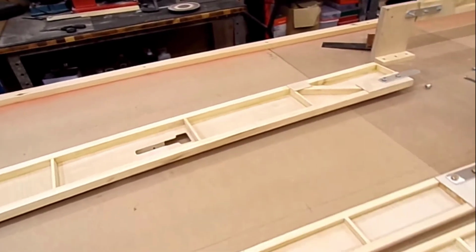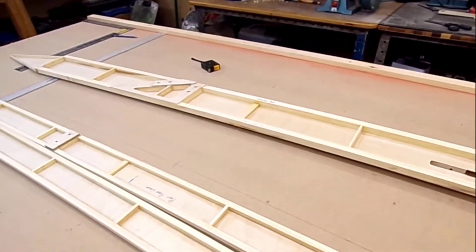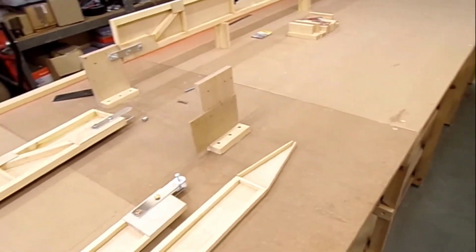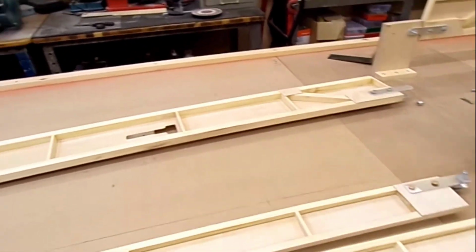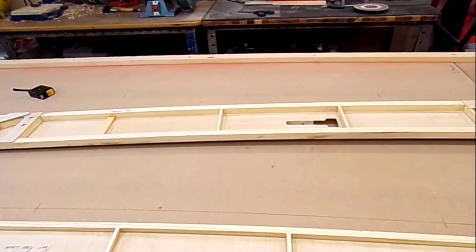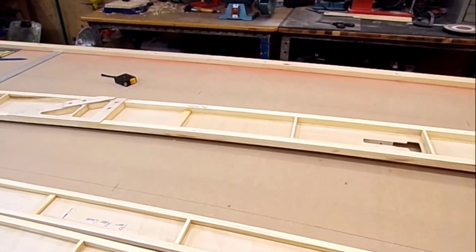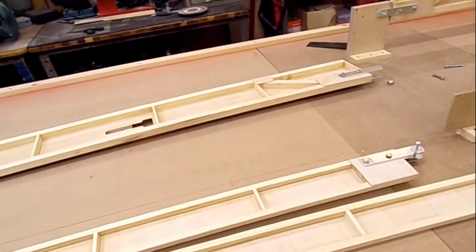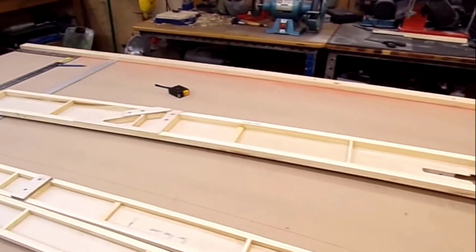Also, hopefully from the time lapse, you saw that I went through and checked the level on the table, and had to adjust one or two places. It was out by a very small amount, less than 0.1 of a degree. But it's been adjusted, so that's all taken out. And then I marked up the table.